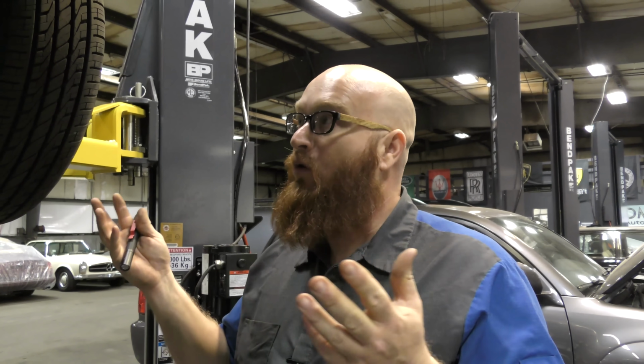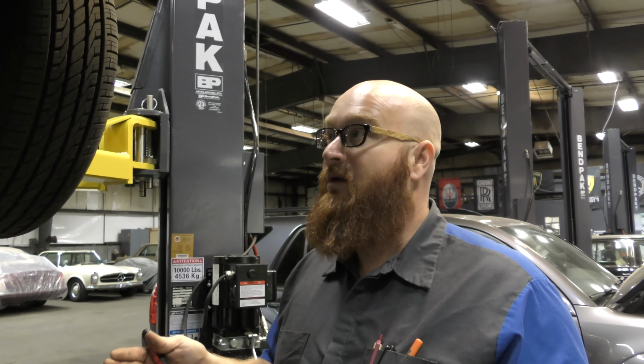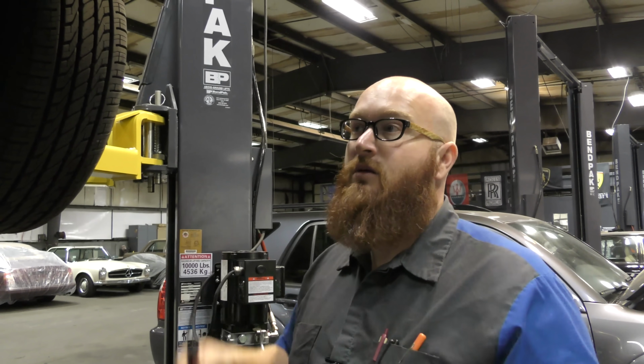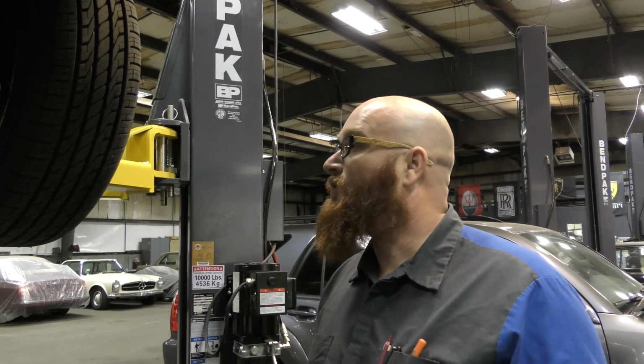A couple of the things that led to him completely abandoning the whole idea of him fixing the struts was that he doesn't have a lift. And with the spring situation, when you don't have the right tools, it can end up being very hairy. You can end up hurting yourself. But with a lift, and we have a strut compressor over there, it makes the job a cinch, really easy. It makes sense to pay us to go ahead and do it.